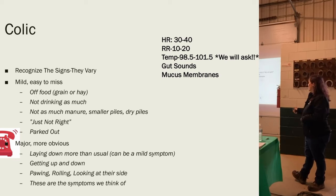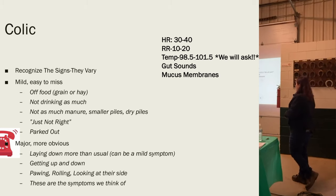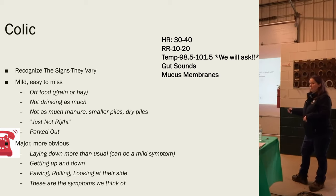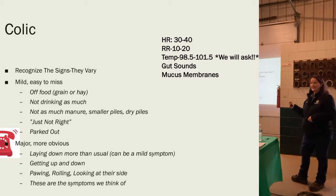But we want to try and notice the little ones first so that we can do simple things. Like I can tell you to help them drink, give you tips to help them drink more, give them salt, things like that, and hopefully avoid either a visit or make it a much more minor visit. So while the obvious ones are absolutely a phone call, the minor ones, give us a call. We can advise you most likely. Does that make sense?